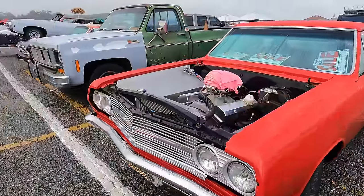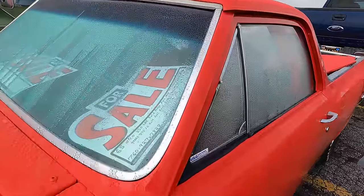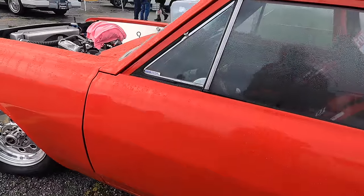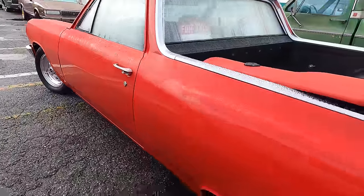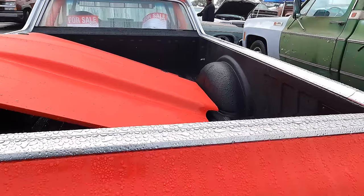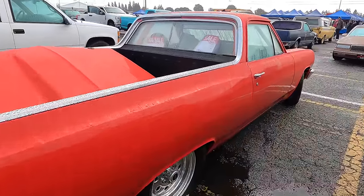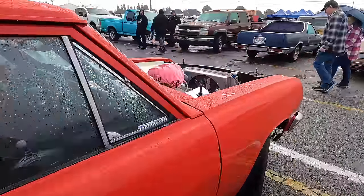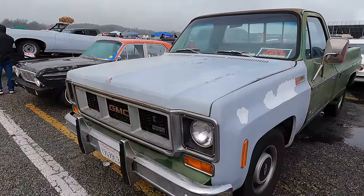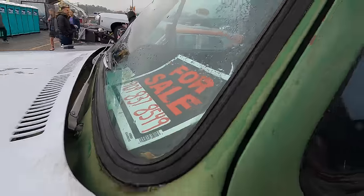A 65 El Camino. With a for sale sign, so it's ready to go drag racing. I don't know if you can make that out. It's got slicks on it. Let's hope he didn't try to drive that in the rain out here. GMC Sierra square body. No price on it, just a phone number.